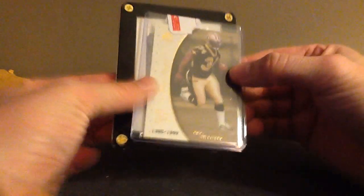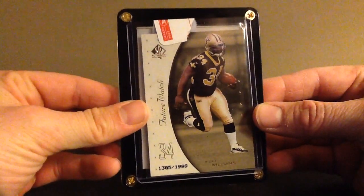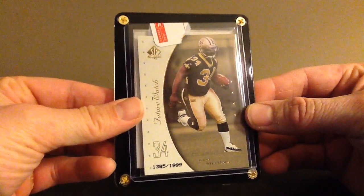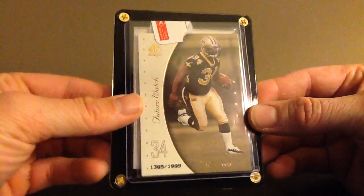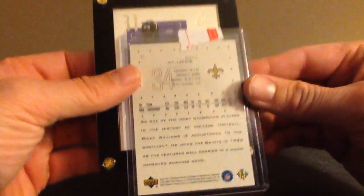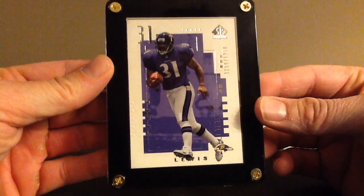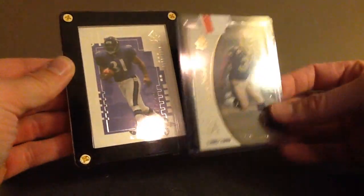A couple cards that are severely undervalued, and they're from 15 years ago. But this is a Ricky Williams Future Watch to $19.99. Sorry, it's in really good shape. Something I always do when I look at this set is I look at these borders right here, because these are really the only things that can chip. You can't chip a white like that. That looks great. And then Jamal Lewis to $12.50.